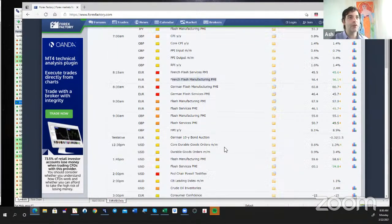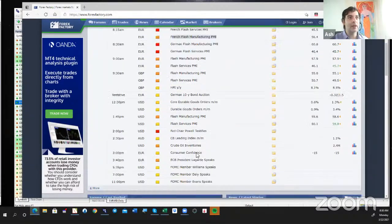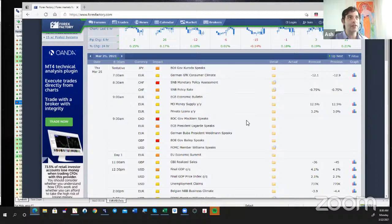So this is where it starts to get interesting, I think, when it gets to Wednesday, and a lot of speakers really throughout the week from the United States. I think also looking at the Swissy, we just discussed the Swissy, and this would suggest that maybe we should look next week.